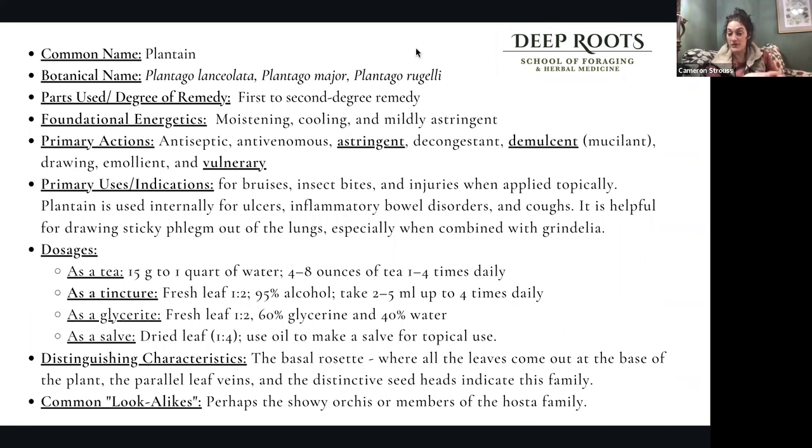That's why it works so effectively, because it's not that common for plant metabolites to be excreted via the lungs. It can be kind of hard to get things to the lungs. So when you're working with the lungs, really knowing how things are metabolized and excreted can be really helpful. So poplar buds, grindelia, garlic, they all go through the lungs. They all have metabolites that are excreted via the lungs.